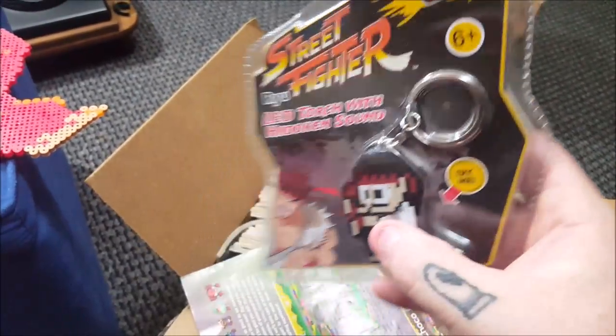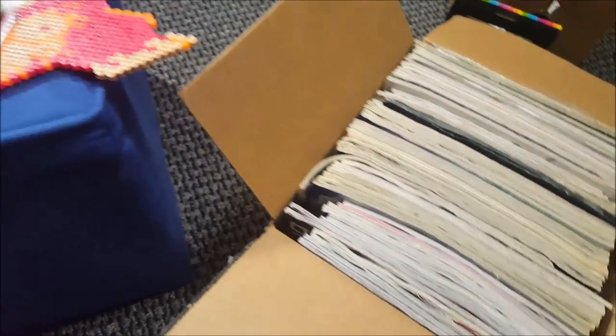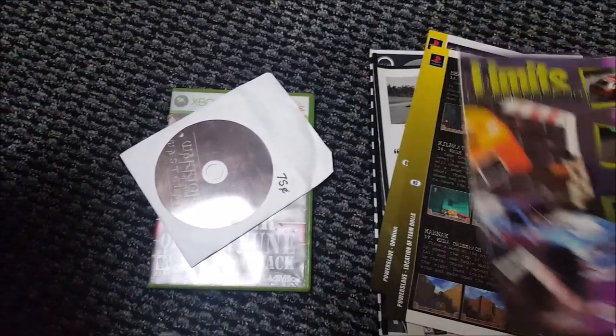Oh, it's about dead, but he did say Hadoken. That's a cool little figure. I don't remember where I got that. Maybe like a loot crate or something when I had a subscription. Okay, yeah. This is just random manuals and whatnot. I have no idea to which or what.